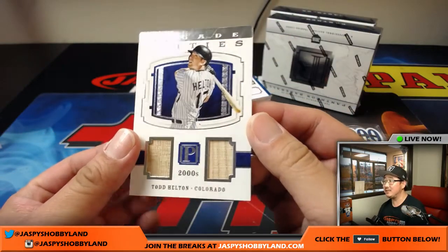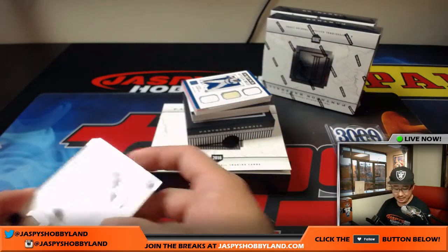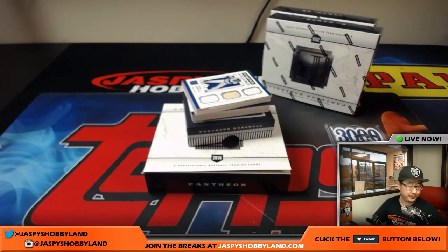Decade Deities, Todd Helton. Dual lumber, 69 out of 99. At Timber going to the Colorado Rockies. Jacob Allen.